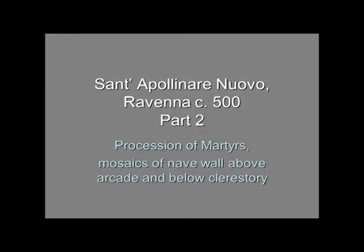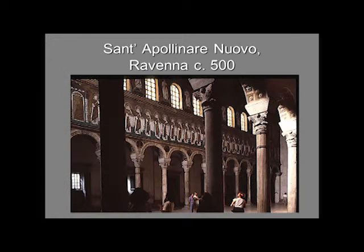I now want to talk to you about the procession of martyrs mosaics in Sant Apollinare Nuovo. You can see here, in this picture, we're standing in one of the side aisles looking across the nave, and we're seeing the procession of the female martyrs as they go completely down the nave, above the arcade and below the clerestory, as though they were processing in the direction of the altar.